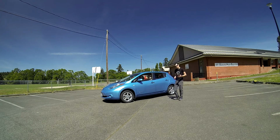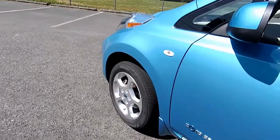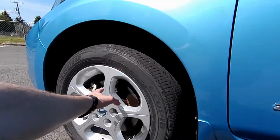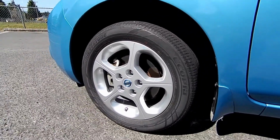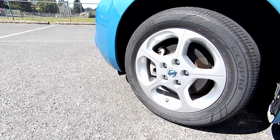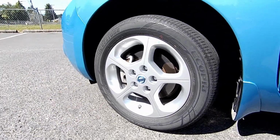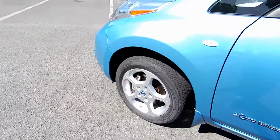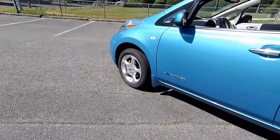One way you could tell between different models as well is the rims. When 2013 came out in the SL trim, they had a much nicer 17-inch wheel. This is a 16-inch. In the newer years, the SV comes with this type of model. This was the highest end wheel for the 2012. It's a 16-inch.